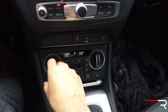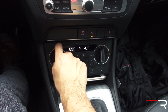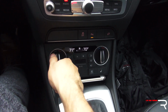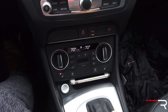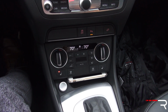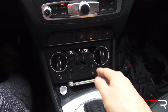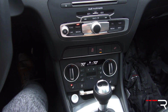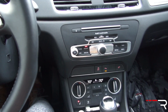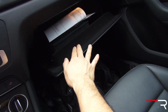Another thing that's definitely showing its age is the climate control switches. Instead of a rotary knob that you get on the newer models, you have this little click style controller, which definitely reminds me of the old A3 back in 2006. And this also reminds me of basically every Audi product from 10 years ago. So this is pretty disappointing to see Audi still offer something like this on a 2016 model. But again, I have to be reminded that this is based on an old Mark V platform that dates back to 2005.